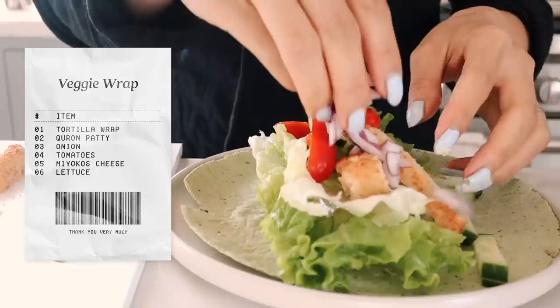I made another veggie wrap with the corn chicken. This is like my favorite lunch to have, honestly.